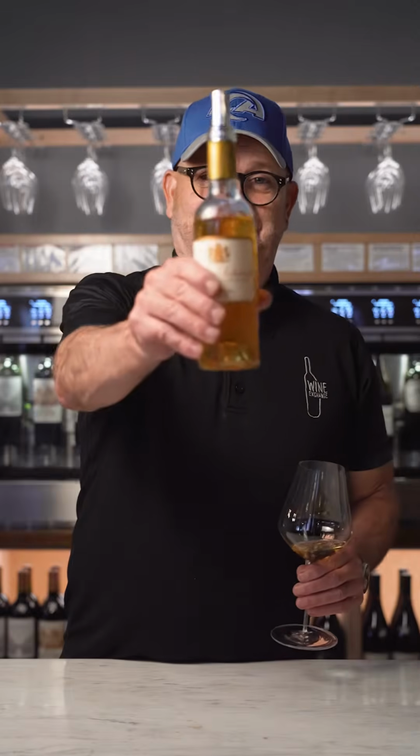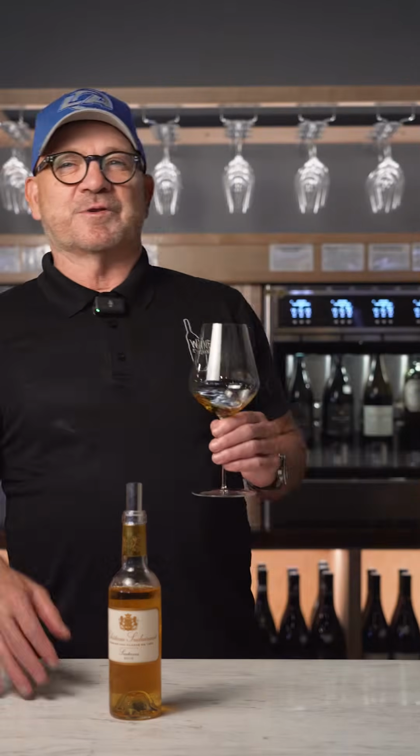97 points, by the way, Suckling. He calls it phenomenal. And quite honestly, it is phenomenal. Half bottles we're doing. They come in 12-pack laydowns. And I'm telling you right now, we're going into the season with Thanksgiving and Christmas and those kind of foods, you need this wine on your table.